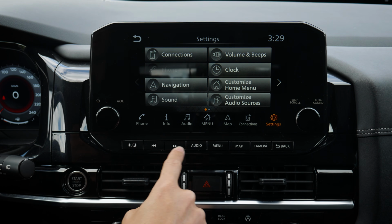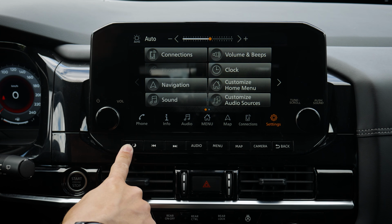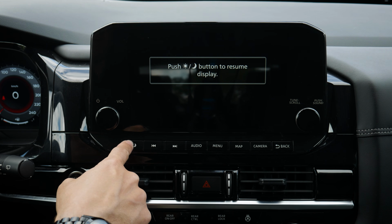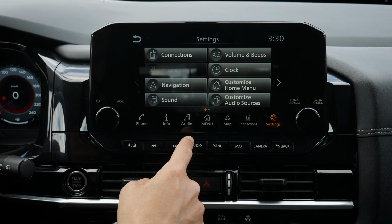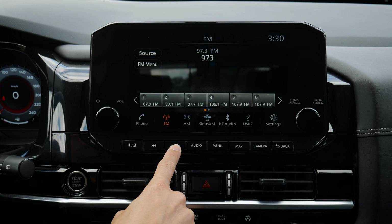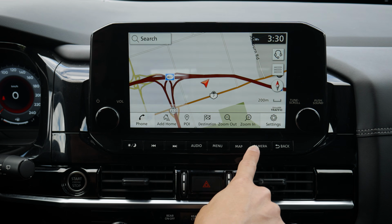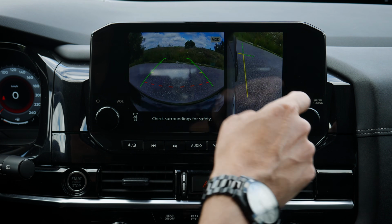So a few other things about the bottom here. You've got the option of turning yourself into a day or nighttime mode there. You can also do a longer press and hold if you wanted to turn the display off, if you find it too distracting at night, and then you can just do a button press in order to bring it back. If you're on the audio for a second there, you can also jump between all of your stations this way. You can hit audio to go to your different sources, menu to go back home, look at your map, look at your camera, so you've got that full 360 view, and then a basic back button there instead.